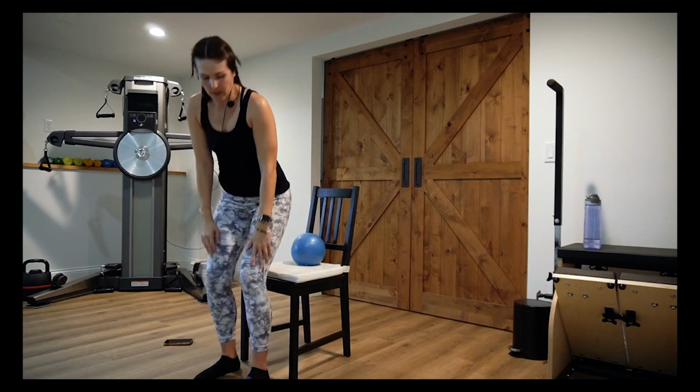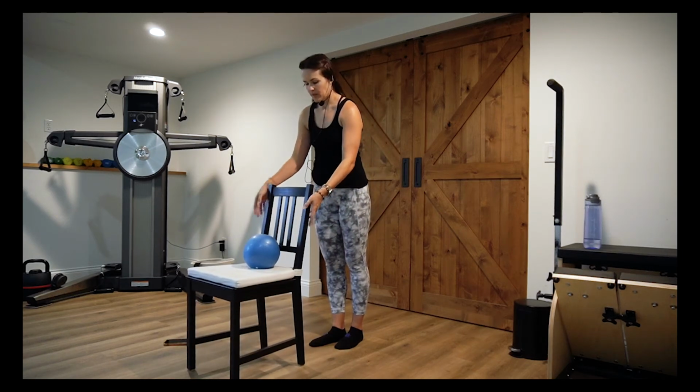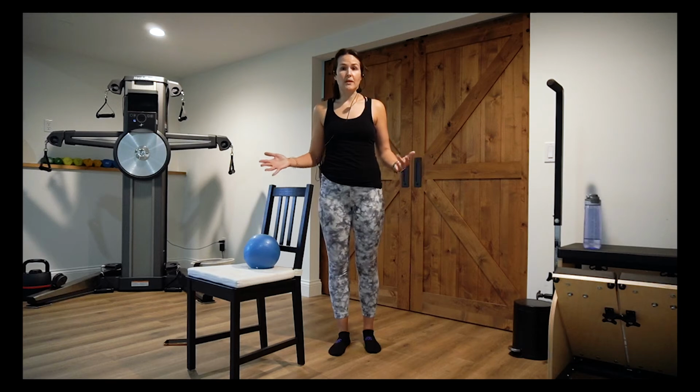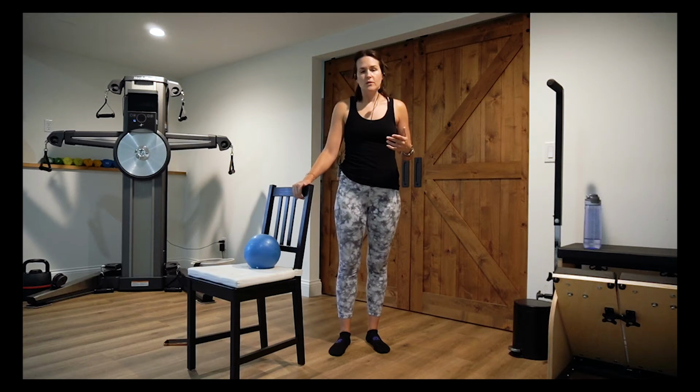All right, from here, we're going to come to standing, and we're going to use our chair to come to the back of the chair. Just bring this a little more forward. And we're going to start with some just kind of basic hip flexor quad stretches. So this shouldn't be anything crazy to people, but it can be really beneficial. So, and there's ways to do it more correctly, I guess. Use the chair for balance.